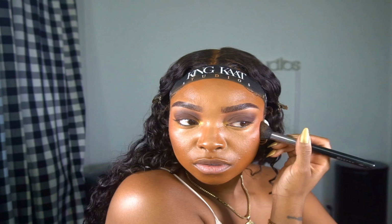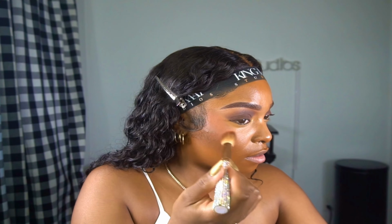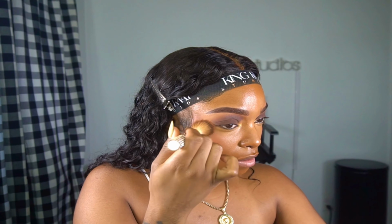So yeah. And then to blend, to buff out my contour, I'm just using a fluffy brush. I forget, honestly, I don't even know what the name of these brushes are. I'm not sure they even sell them anymore. I got the Morphe brush set from Jaclyn Hill a while ago. I'm telling you, almost 5 years ago, so I'm not even sure.